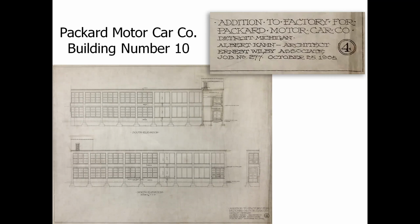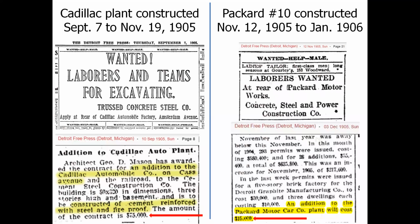The building number 10, which many people have heard about and is often claimed to be the first concrete automobile factory, was actually constructed immediately after the Cadillac plant. You can see here the various advertisements and the notifications of the building permits being issued. And not only that, here's an interesting point. The cost of the Cadillac plant, $75,000, compared to the cost of building number 10 at the Packard plant, $15,000.